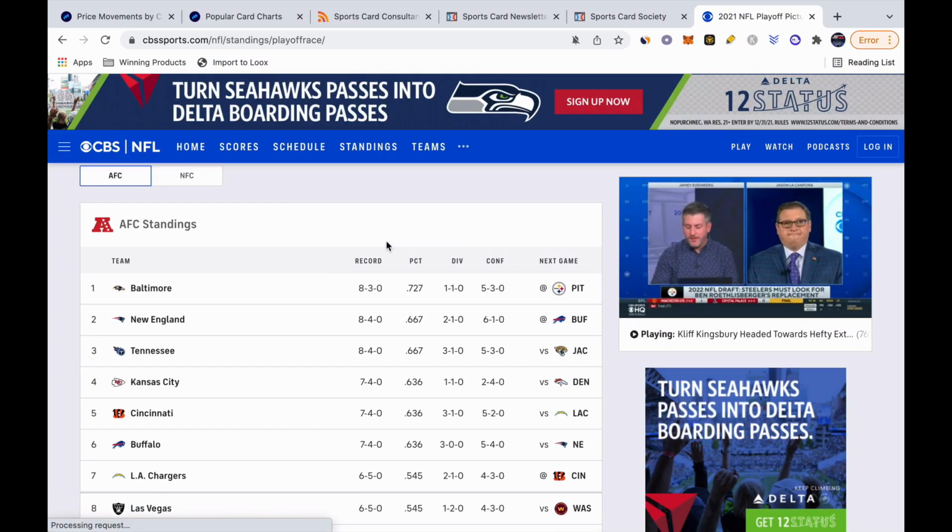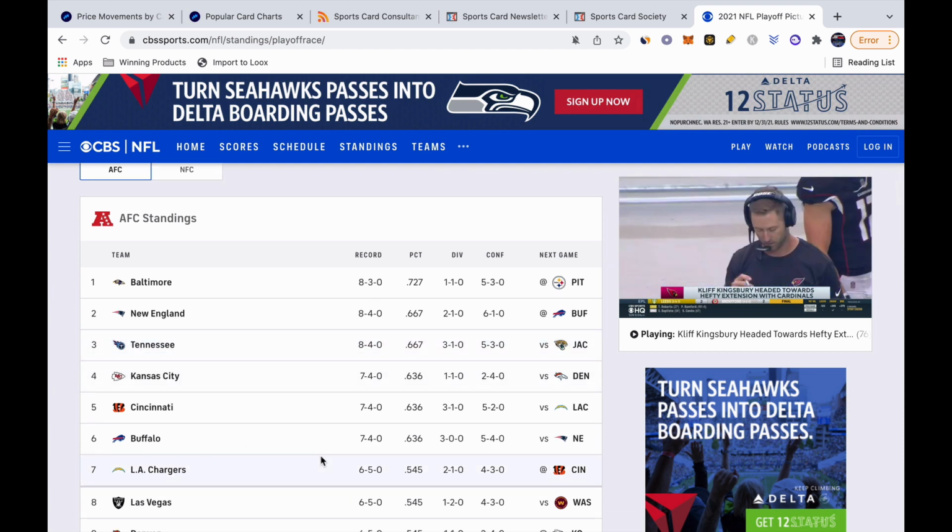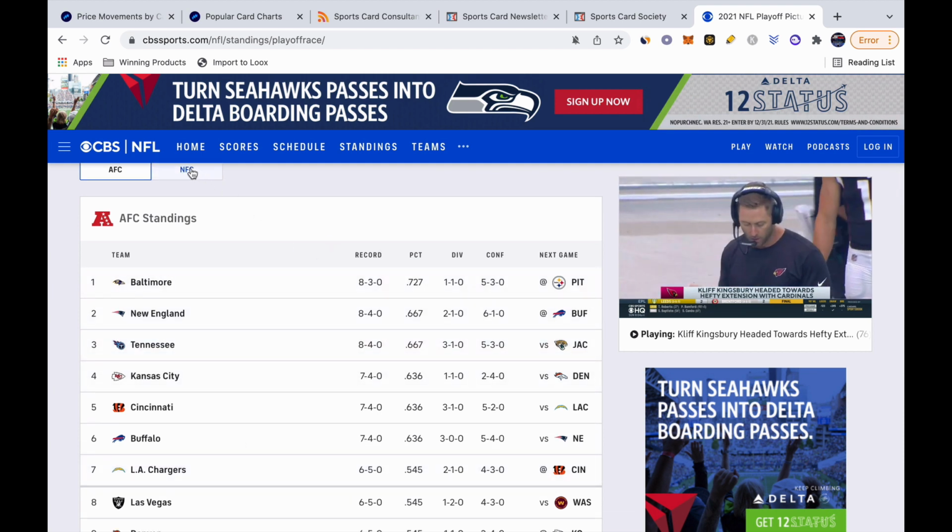So here are the AFC standings thus far. Football's going on today at the time I'm recording this. So here's the top. The playoff picture changed. So is it 7 that get in now? Yeah, it's 7 that get in now, right? Anyways, so here's your top 7 in the AFC.